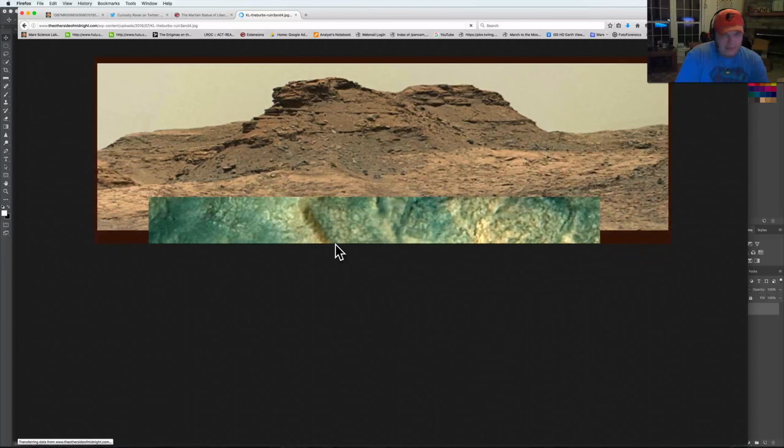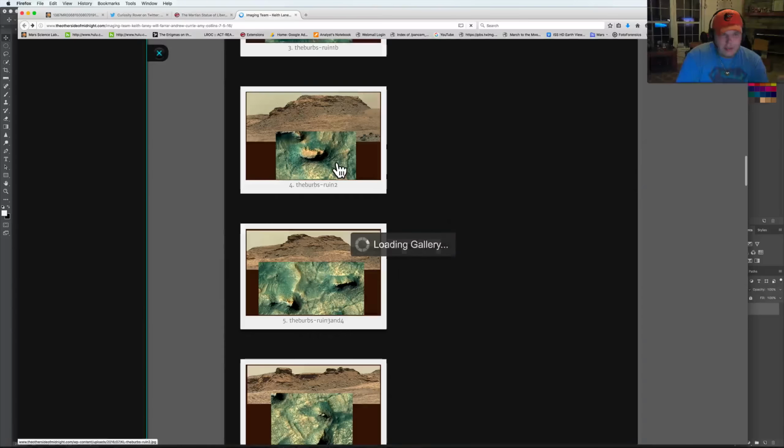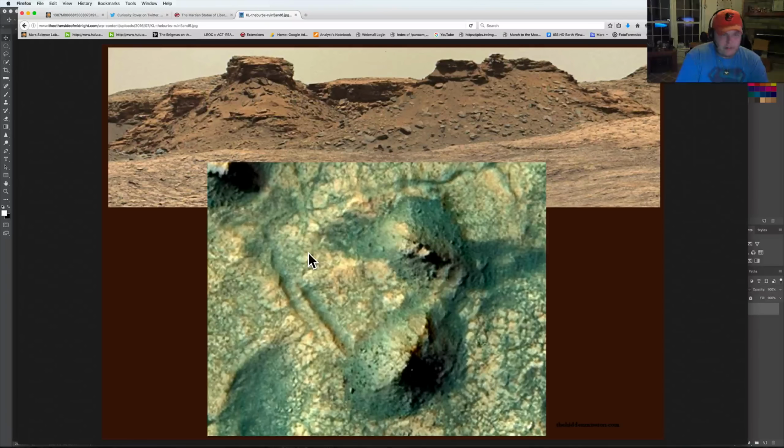They're going to keep the public engaged, and I'm just going through this so you can see the overhead shots of these things. Some of these are absolutely amazing. We're looking at what could be absolutely architecture. Look at some of this stuff down in here.